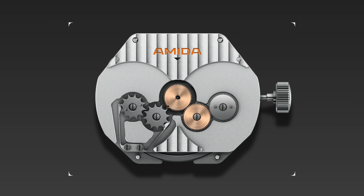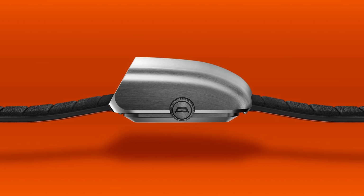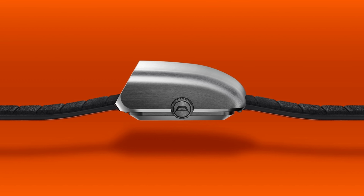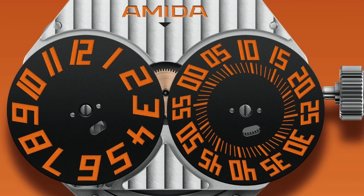Why did it fail? Well, Amida was really a manufacturer of cheap generic watches, and the Digitrend was a cheap generic rip-off of the fancier LED frontrunners. They didn't have the budget to figure out an electronic solution, so they bodged it with mechanical instead. By today's rose-tinted standards, it's actually rather elegant.